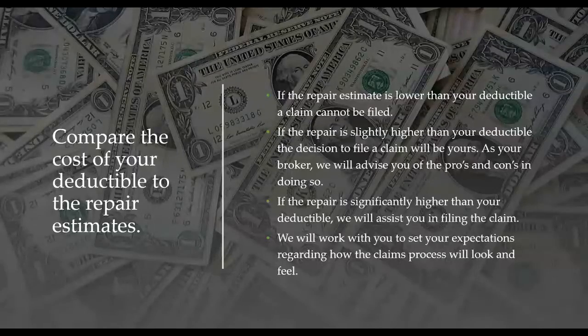An example would be you've got a $1,000 deductible, but you had $1,200 worth of damages. We'll talk to you and see if it really is worth turning in that claim simply so that you get $200 from the insurance company. If the repair is significantly higher than your deductible, we'll assist you with turning in and filing that claim right away. We'll work with you to set your expectations regarding how the claims process will look and feel.